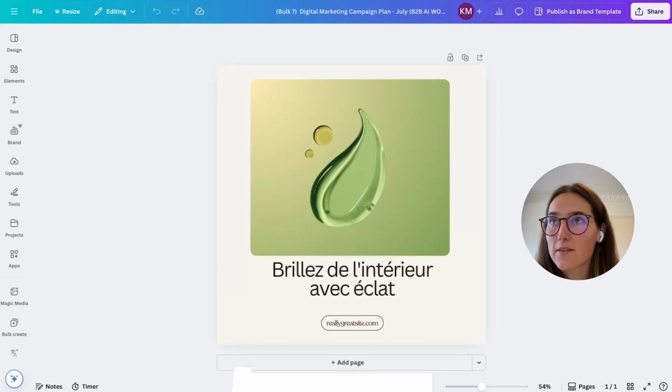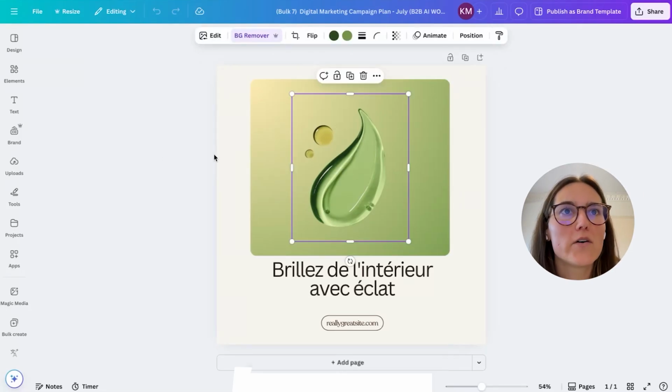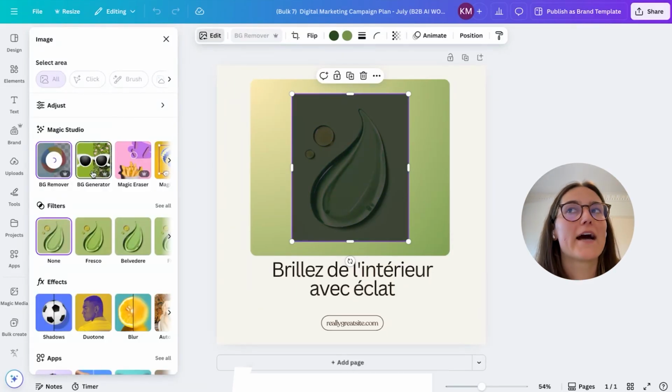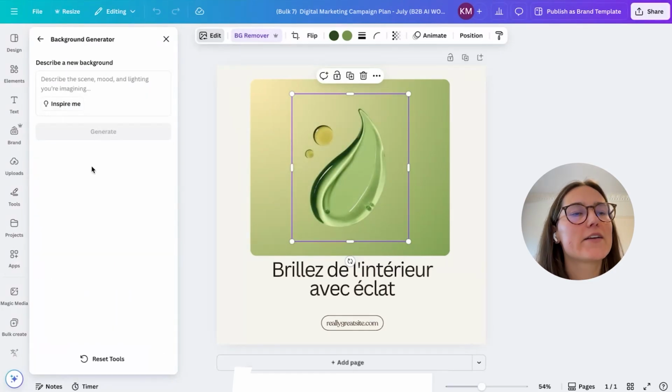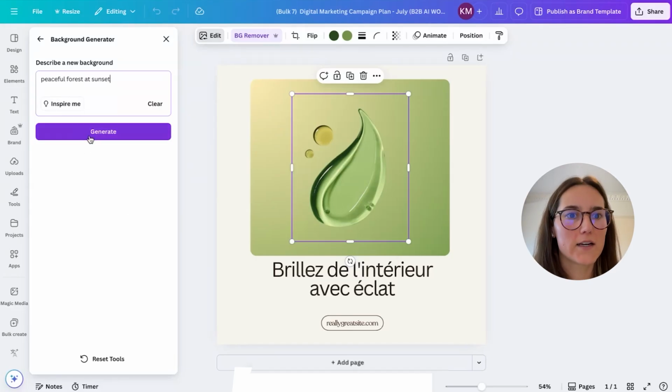So let's say maybe I didn't want to remove the background, but I rather wanted to transform it to show off my product in a forest. All you need to do is select your image and head to this edit toolbar. And then you can select background generator, which is one of our fun new photo editing tools. You can type in any prompt you want. Let's say I want to do a peaceful forest at sunset. That's really matching the green vibe that I have going on here.